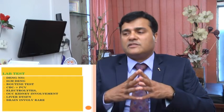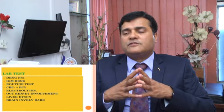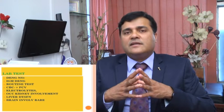transfusion of platelet concentrate. And in routine other tests that is done in a dengue fever is routine tests, electrolytes, the renal profile, liver profile which is deranged because of infection. However, encephalitis or brain involvement is very rare.